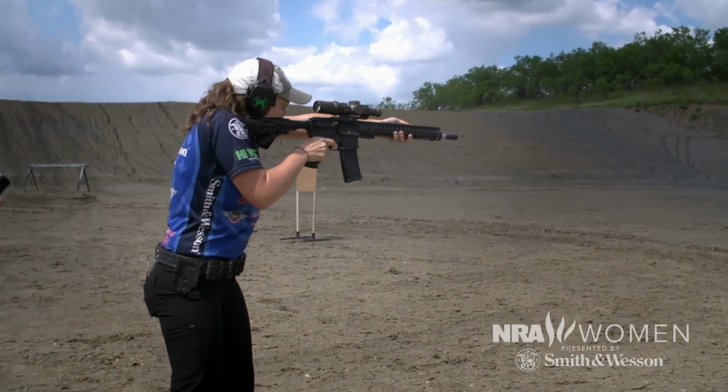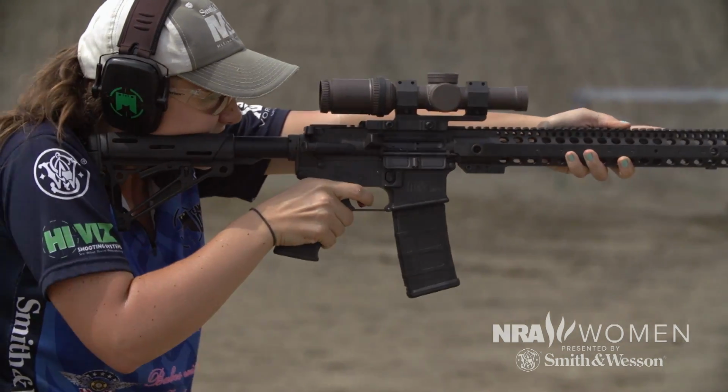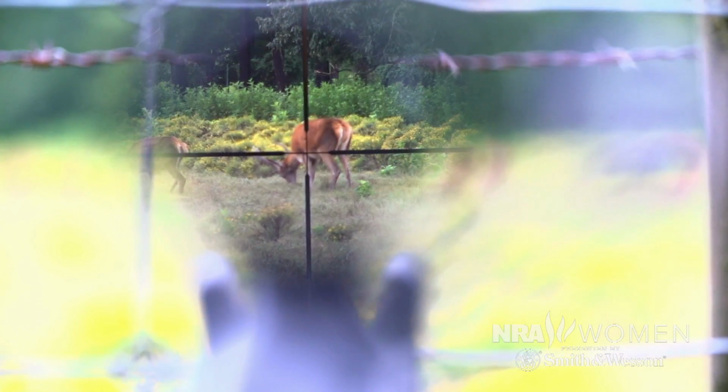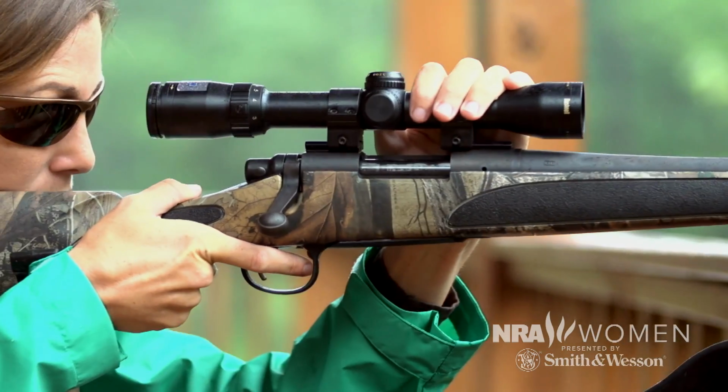How would you employ these rounds? Yeah, there's a lot of different uses. Obviously the 223 and 5.56 in an AR is great for plinking, for competing, and even used in hunting, you know, small game, varmint, things like that. Getting up into the 308, the 30-30, the 06, a lot more use in pronghorn, deer hunting, black bear, you know, those types of game. And then even the 06 and larger, where you get into elk and some of the other bigger game.